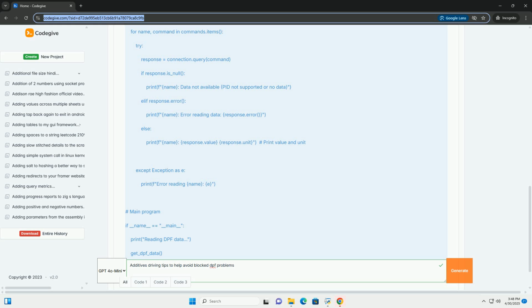Important notes about the code. OBD2 adapter required: you need a compatible OBD2 adapter that can communicate with your vehicle and connect to your computer. Python-OBD library: you need to install the python-OBD library. Vehicle-specific PIDs: the OBD2 commands, PIDs, in the commands dictionary are examples only. You will almost certainly need to change them to match the PIDs that are supported by your vehicle.